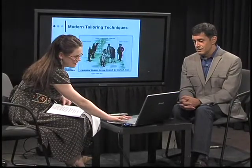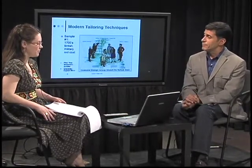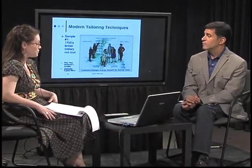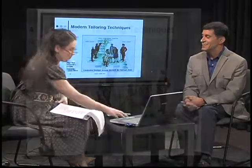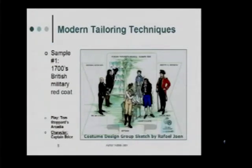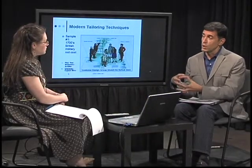Okay, so great. We will start with the first sample, which is a 1700s British military red coat. That's right. This is for a show that we did at the Public Theater in 2005, Arcadia. It won, I believe, an Elliot Norton Award for best production, and this is where the director and I had this conversation about how important this red coat was. So primary research was key, and you can see on the next slide some of the things that we found.